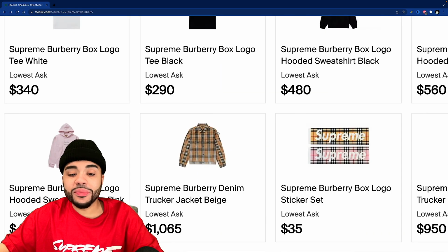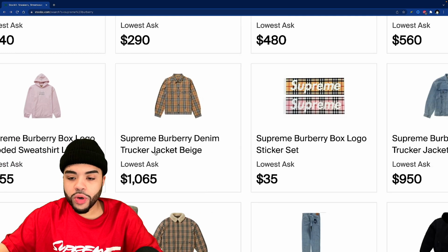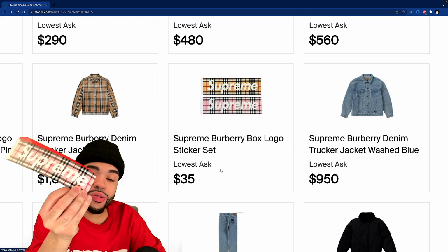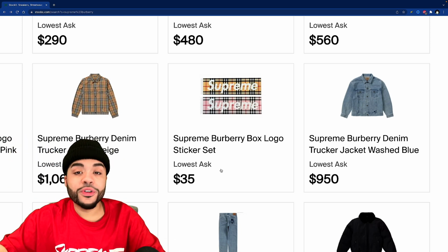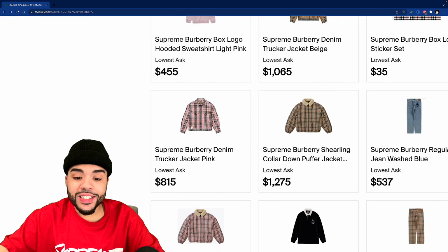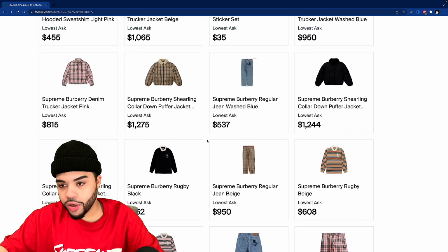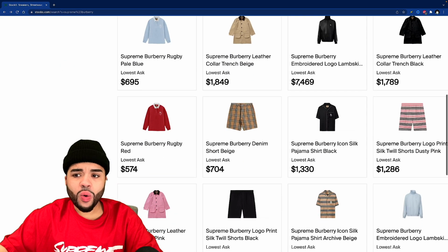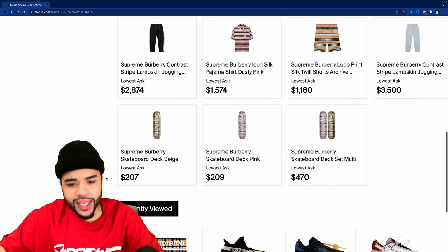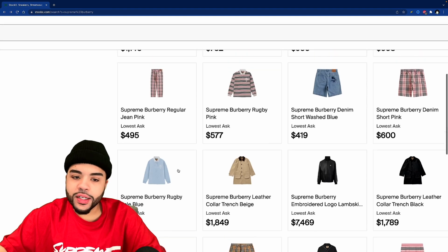You got the denim trucker, which is going for a rack. Like, what the f is going on, bro? The blue one is going for $950. You even got the box logo stickers reselling for $35. This down puffer is literally $1,200. Pink jacket's $800. These pieces went crazy, like crazy, bro. Yo, am I tripping, or why is this so high? I don't understand. I guess some of these pieces are cool, I get it, but that price, bro, everything is almost like $1,000, $800, $700.